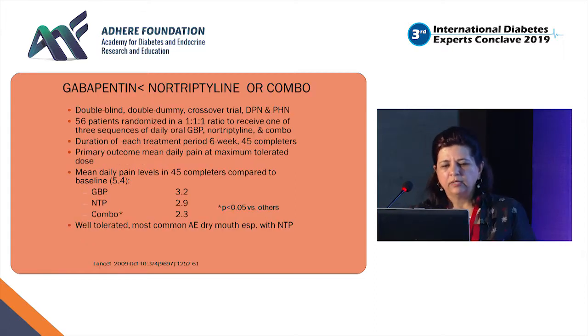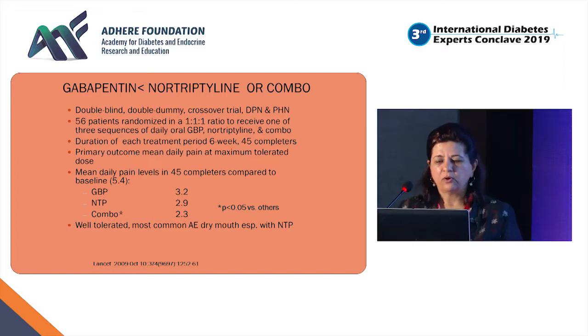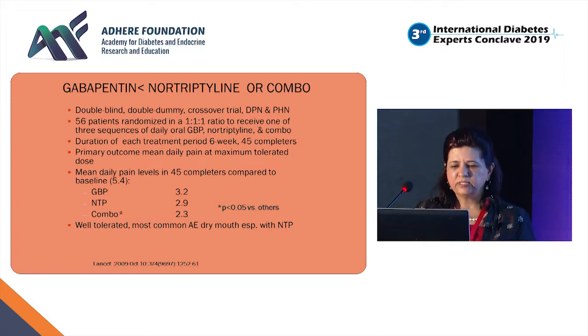So now, gabapentin, nortriptyline, or a combination of both. This was a double-blind trial in which 56 patients tried this in a 1:1 ratio, and it was found to be pretty well tolerated. The gabapentin as well as the nortriptyline and the combination were pretty well tolerated. However, the most common adverse effect is dry mouth.